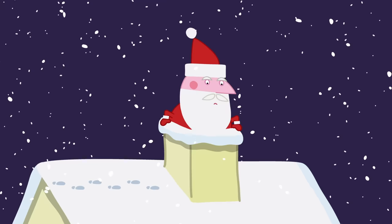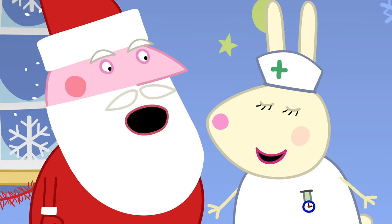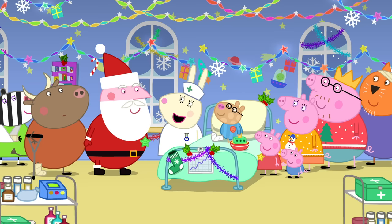Those chimneys get smaller every year. Oh dear. Tummy stuck in a chimney? Maybe I should just give you a quick checkup. Open wide. Say ho, ho, ho for me, please. Ho, ho, ho. Good. You're fine. Have a sticker. Thank you, Miss Rabbit, for looking after everyone at Christmas time. Just doing my job, Father Christmas. Merry Christmas, everybody. Merry Christmas.